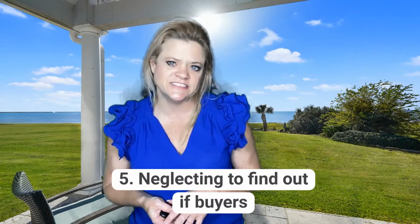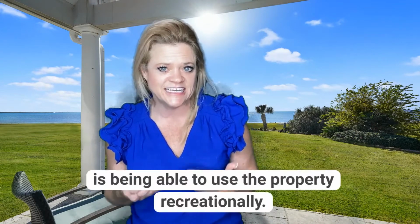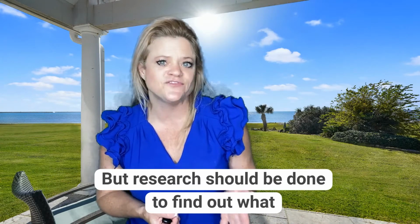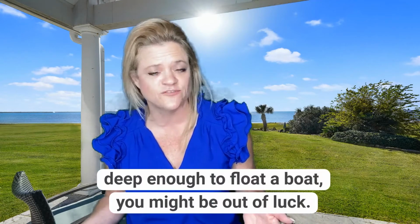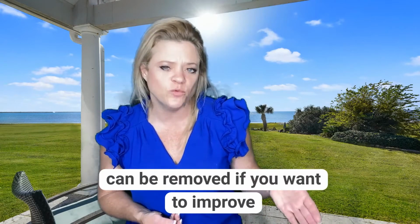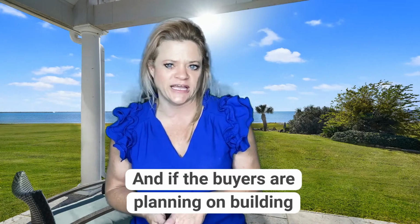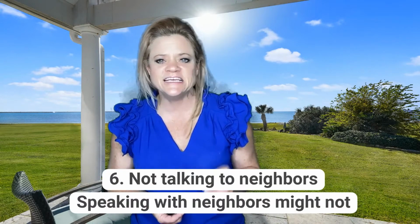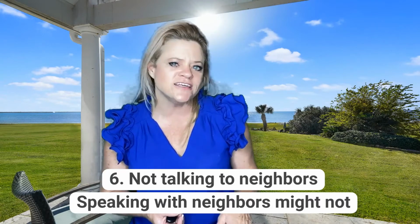Number 5, neglecting to find out if buyers can make improvements to the property. Part of the appeal of waterfront real estate is being able to use the property recreationally. But research should be done to find out what the city will allow regarding construction. If a waterfront home needs a new dock, but water isn't deep enough to float a boat, you might be out of luck. Check and make sure the brush and trees can be removed if you want to improve some of your views, because some of the species are protected here in the Clear Lake areas. And if the buyers are planning on building a pool or a tennis court, it might be a good idea to check with the city for approval first. It is very important to make sure you are doing your due diligence and that your agent is taking care of you.